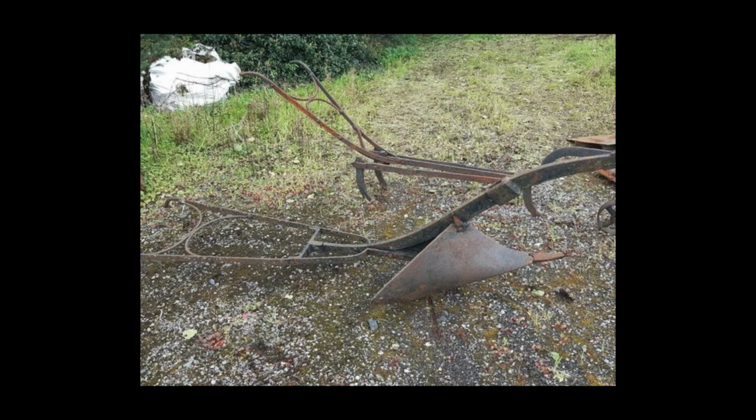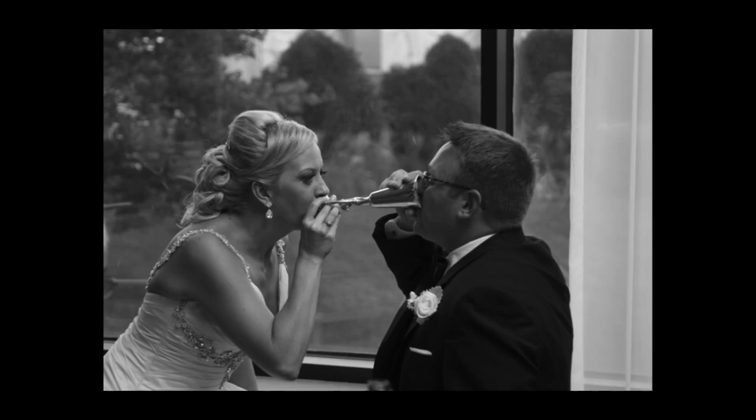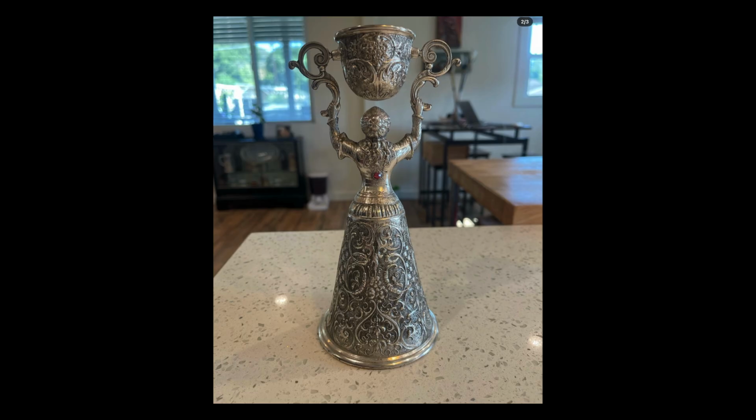This elegant bride's glass, or Brautbecher in German, is a special wedding ritual object from Germany, with a rich history and symbolic meaning. As can be seen in the photos, this is usually a metal figurine of a woman holding her own cup above her head, often located above a larger, roomy base. The upper and lower vessels allow the bride and groom to drink from the same glass at the same time without spilling a drop, a tradition symbolizing unity, trust, and a harmonious life together.